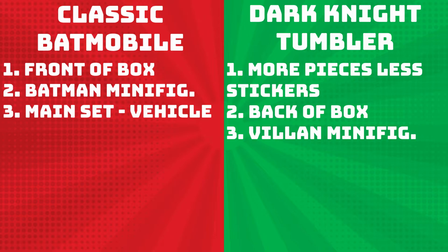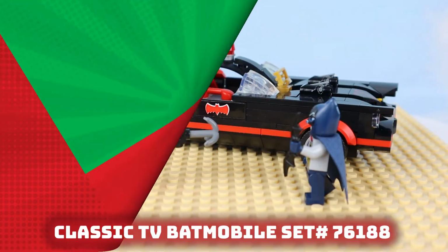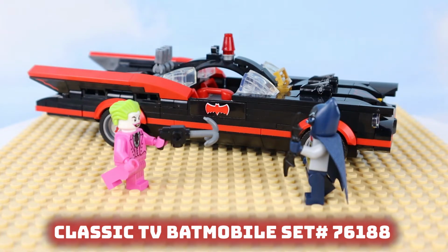The 1989 Batmobile is probably my favorite, and I still have to buy and build that set. So I'm a little biased, but totally gave it in this section to them, as well as a cool little stand with extra features on it as well.